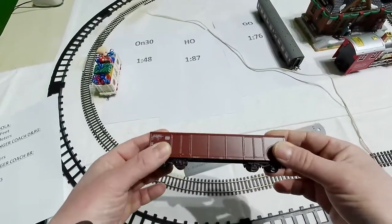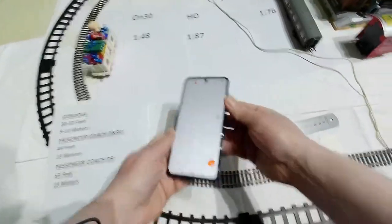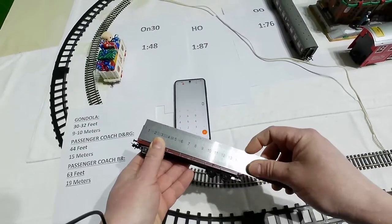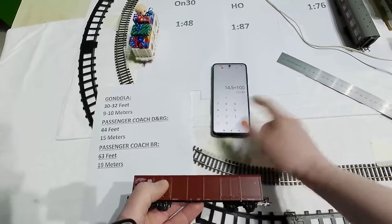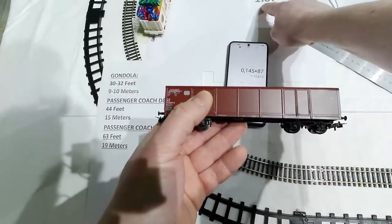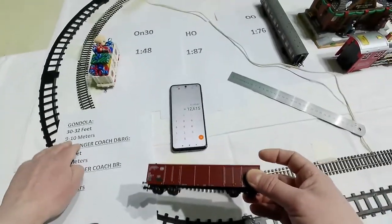So this said, let me have this full gondola here. This full gondola should be between 30 feet or 9 to 10 meters. Let me bring to the scene a calculator and measure this one. This one is 14.5 centimeters. So 14.5 centimeters divided by 100 to get meters, multiplied by 87, this is the scale, equals 12.61 meters.